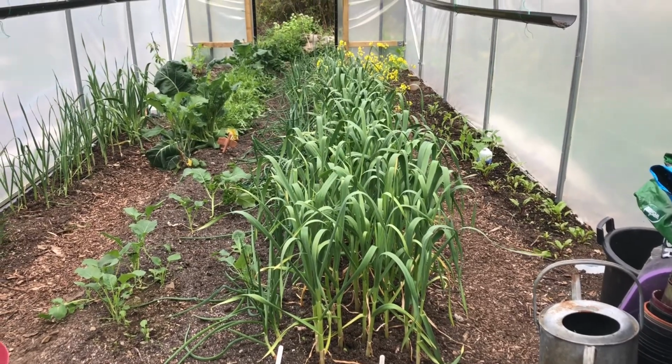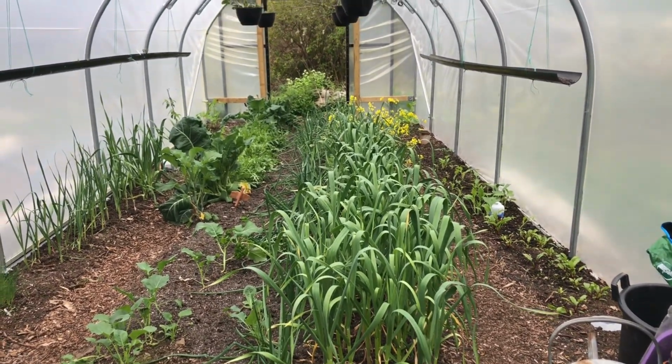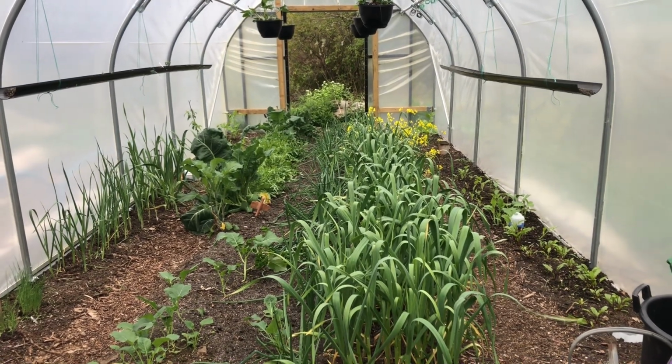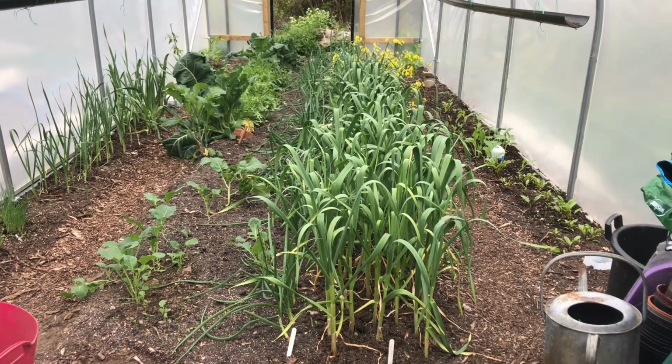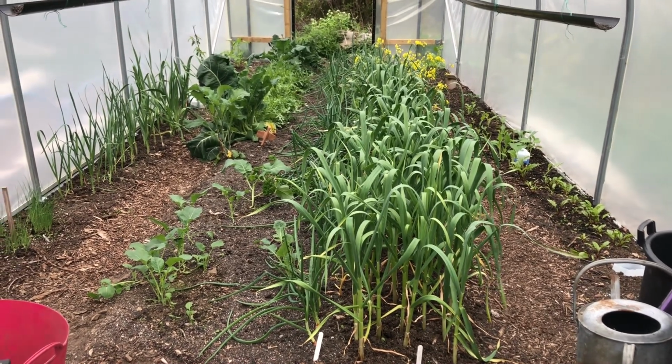So it's time to get some of these areas up, get the plants out that are now going to seed, and make the ground preparations ready for the next seasonal plantings.